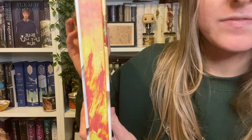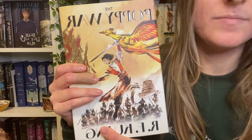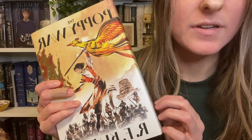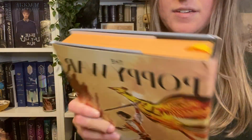When I say illustrated, I don't think fully illustrated. I think it's just a special edition. So it has these flames on the pages, which are really pretty. Again, I pre-ordered this from Barnes & Noble back when they had a pre-order sale. I would shudder to know how much it cost this time.